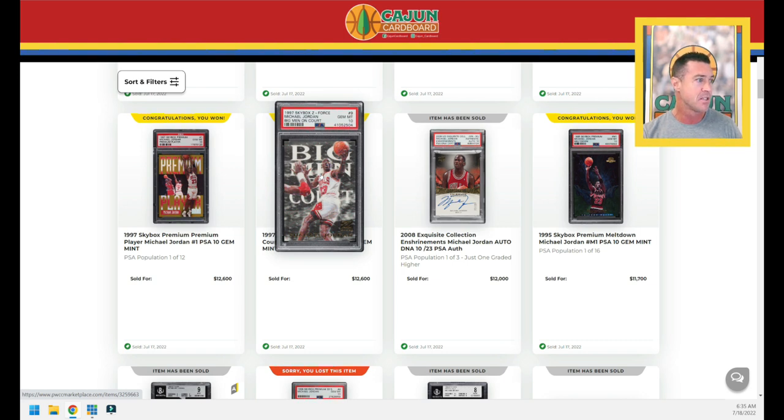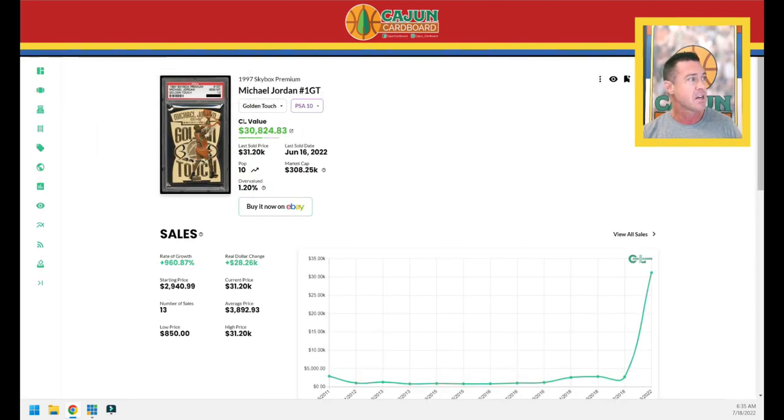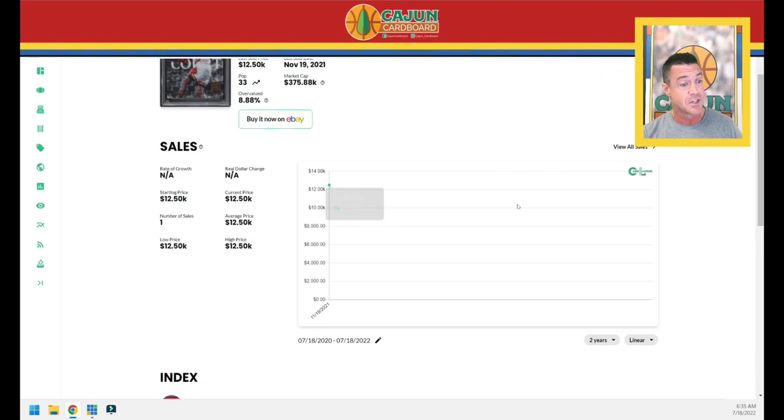The next one I picked up was this 97 Big Men on Court. I've got the 96 Big Men on Court Z-Pete. I wanted the 97. This one's actually a little more rare, believe it or not. So pop 33 in PSA 10 condition. Again, I'm setting stupid records. It is what it is.